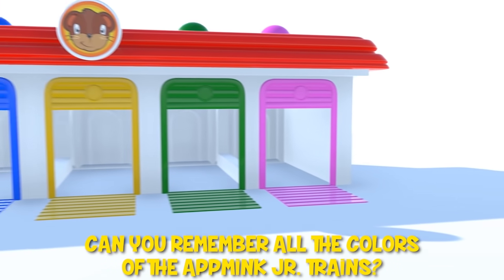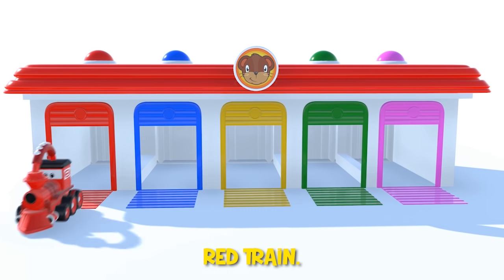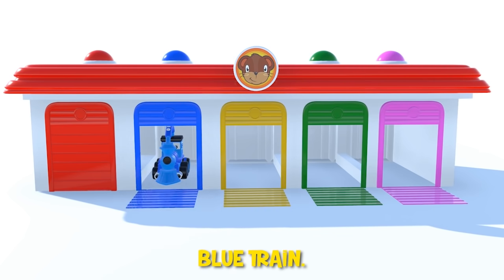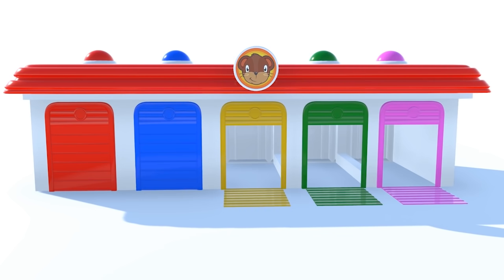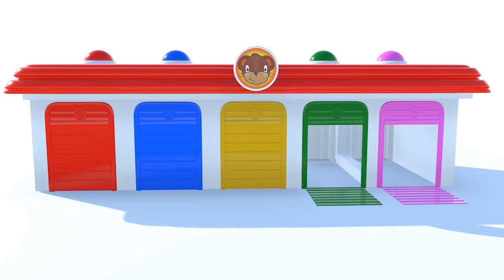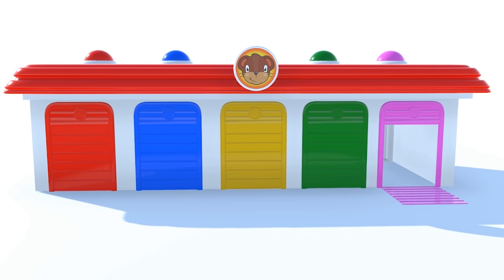Can you remember all the colors of the appMink Jr. trains? Red train. Blue train. Yellow train. Green train. Pink train.